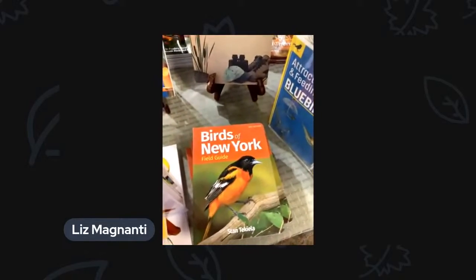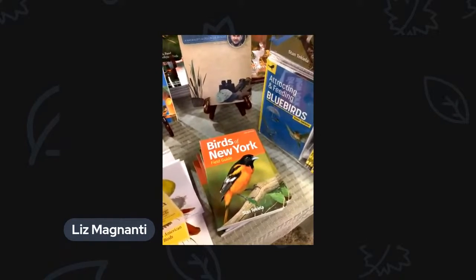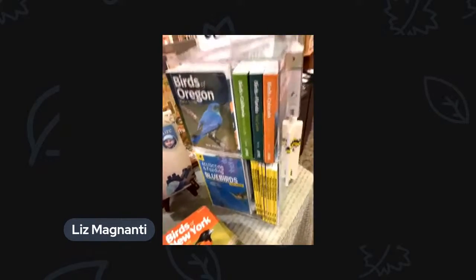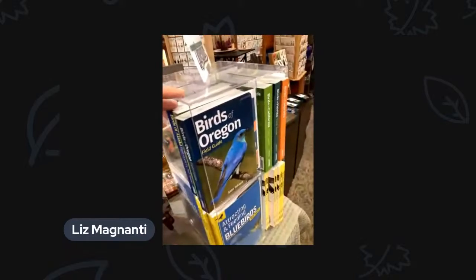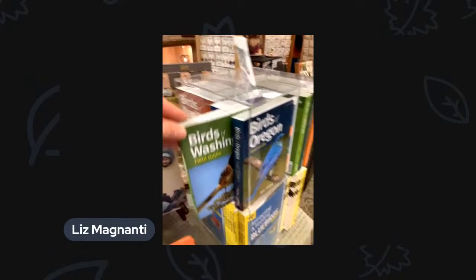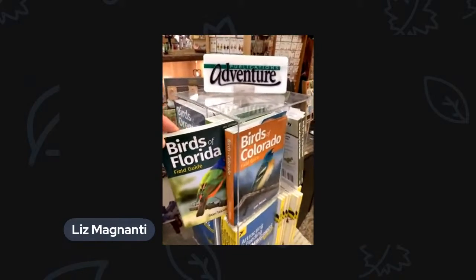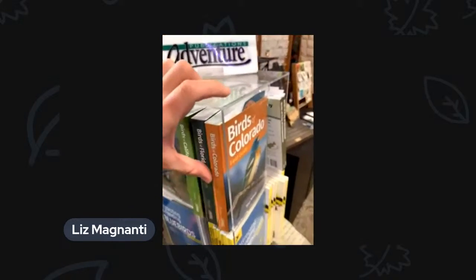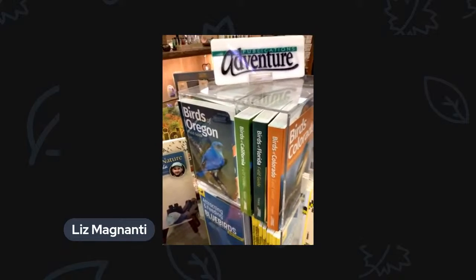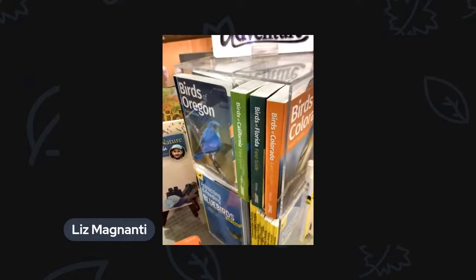Our bestseller, and has been historically, is this Birds of New York book. But if you're in a different state, we have books for you too. Stan does them for most states, and we even carry some of them now. We've got the Birds of Oregon, for example. We've got Birds of Washington. We've got Alaska. We have California. We've got Florida. We've got Colorado. So even if you're out of state, we do have the different bird guides here for you. Or if you're going out of state, we can always special order them if we don't have your specific state.